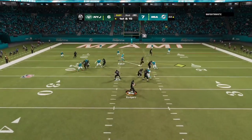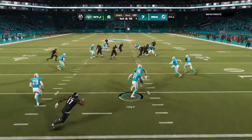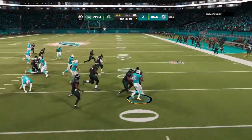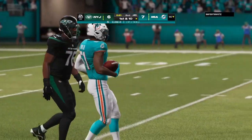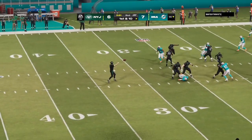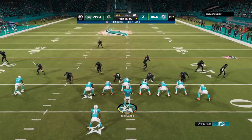Now they'll throw with Rodgers. Oh, it's intercepted. A drive killer there. And the Dolphins will take over here at their own 14. Whether it's him personally or just the offensive game plan, I think this defense is reading something out there, and they're holding the upper hand.